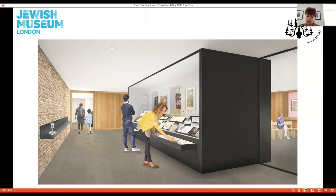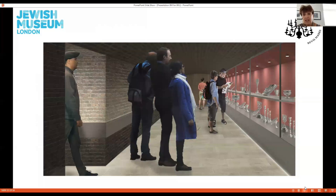And then, of course, you will move down to the new space underneath, literally, the synagogue. And this will be the treasury, and it will show the wonderful vestments, it will show silver, and all of these things have been very much hidden from view for many years, and there will now be the opportunity for everybody to really enjoy this absolutely amazing collection.